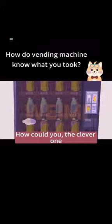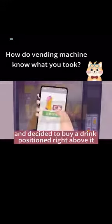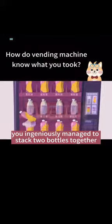Check out this drink of misfortune that got stuck in the vending machine. How could you, the clever one, pass up such an opportunity? You smirked and decided to buy a drink positioned right above it. Utilizing the power of gravity, you ingeniously managed to stack two bottles together.